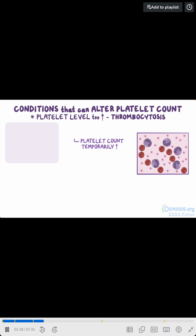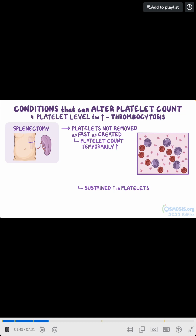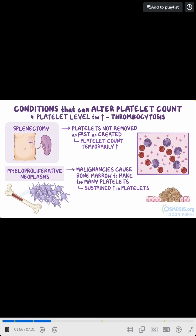The platelet count can also temporarily increase after a splenectomy because the platelets are not removed as fast as they are created. In contrast, conditions that can cause a sustained increase in platelets include certain myeloproliferative neoplasms, which are malignancies that cause the bone marrow to make too many platelets.